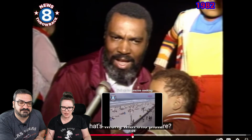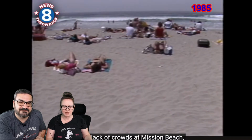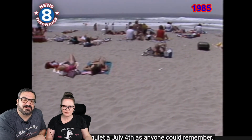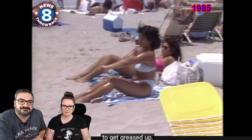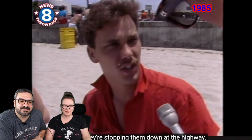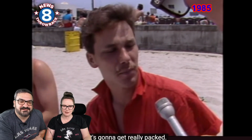Why, it's the lack of crowds. This is the same beach, Mission Beach, at least. It was as quiet as July 4th at one of those beaches anyone could remember. No worry about finding a place to get wet, or to get greased up, or a good place to bat a ball around. Slathering on some baby oil to get more sun. They're stopping them down at the highway. They're all parking on the highway. It's going to get really packed.